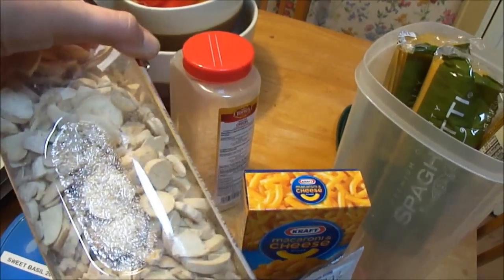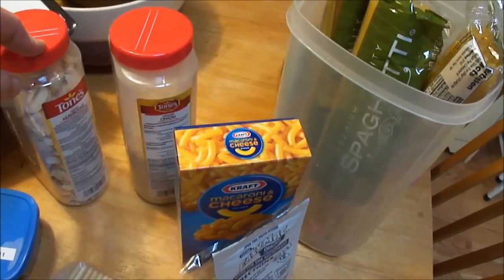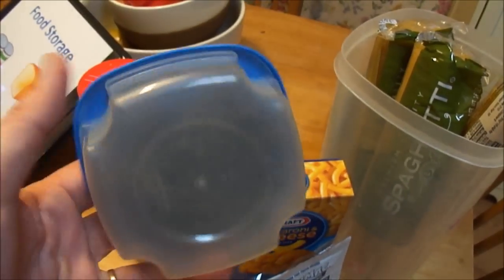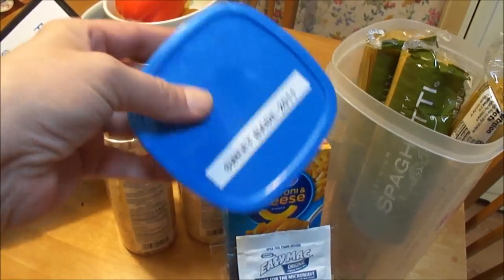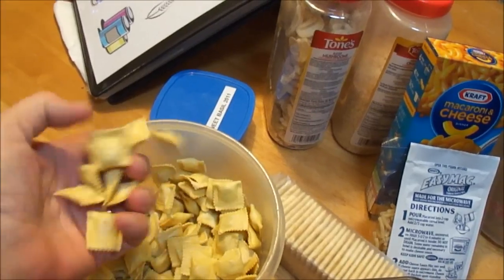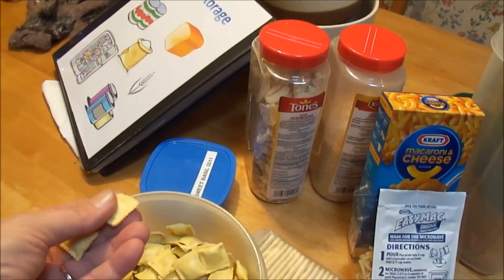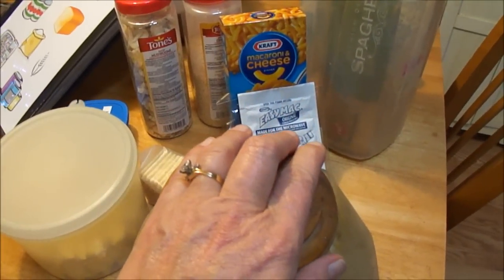I also keep things like dried mushrooms, minced onion, and minced garlic. I also grow and dry my own spices. I did a couple of videos earlier this summer on growing and dehydrating spices that way. I also keep this type of dry ravioli, with the cheese inside. I also have frozen ravioli in the freezer. So I keep these items all the time.